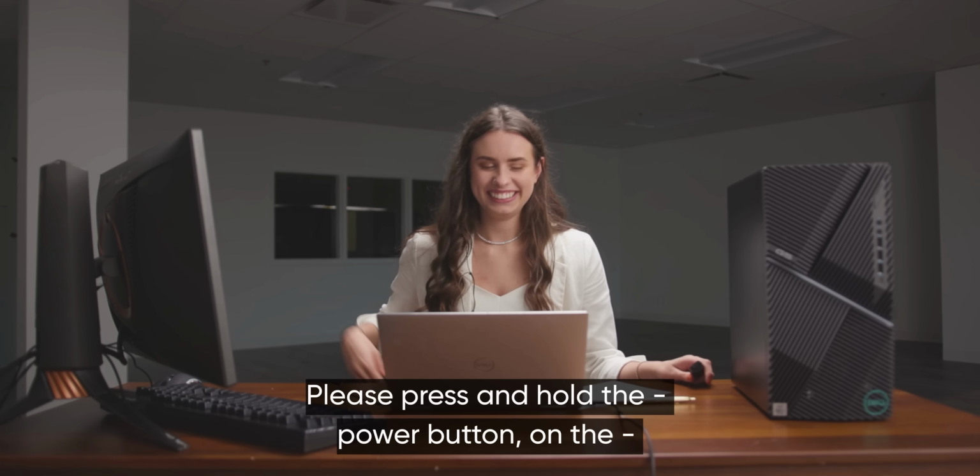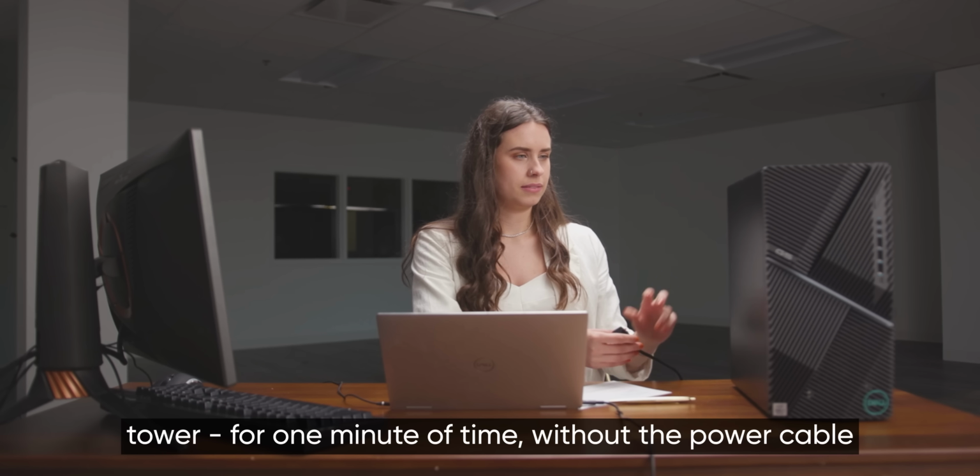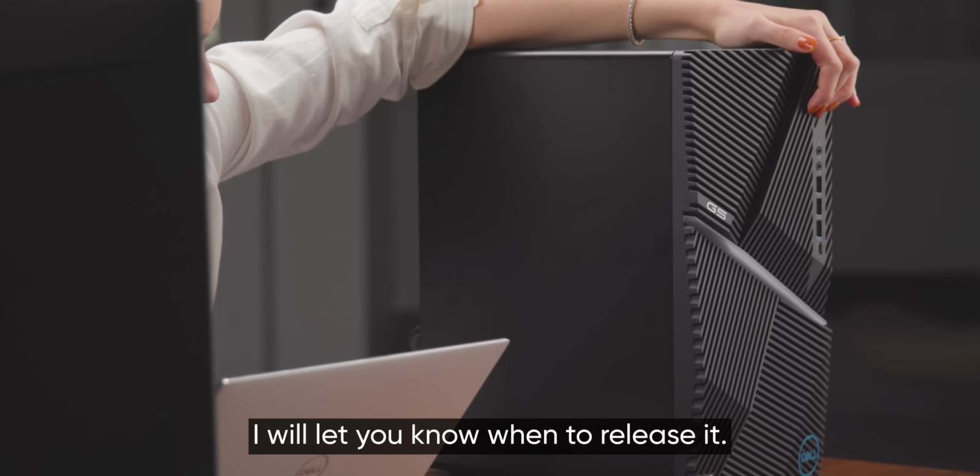Okay, we're 6.5 minutes in. We have an unplugged computer. Please press and hold the power button on the tower for 1 minute without the power cable. I'll let you know when to release it. She's still holding it. Oh my god, she's been holding it for 2 minutes. Okay, here we go.